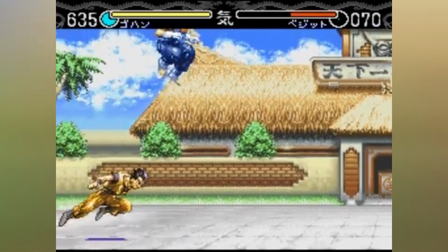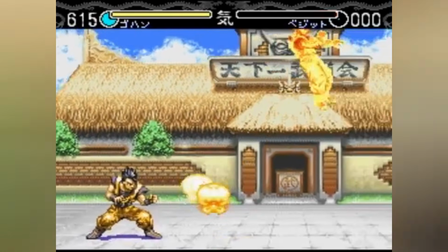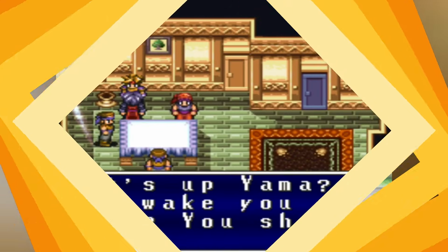Overall, Dragon Ball Z Hyperdimension is not just a great Dragon Ball game, it's a solid fighting game that stands on its own merits, offering depth, variety, and a whole lot of action.